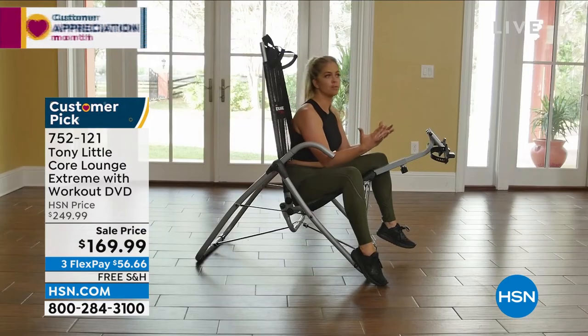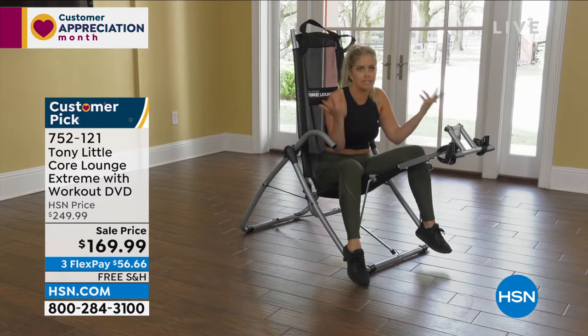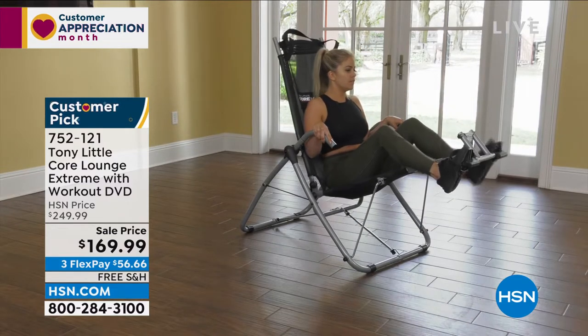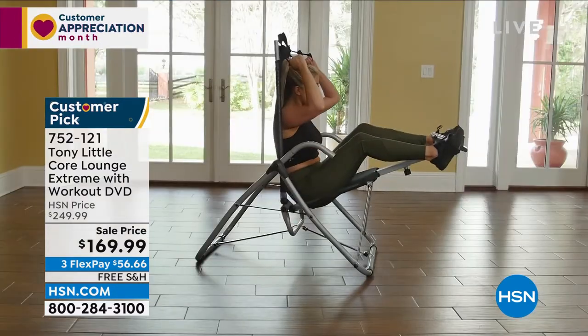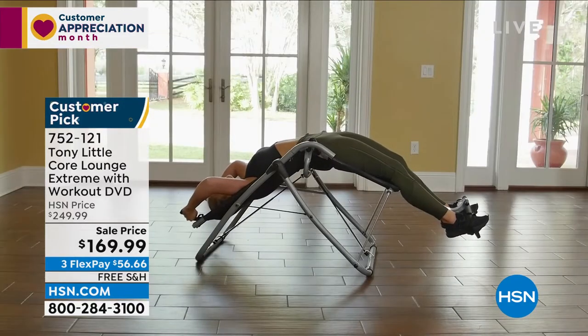So I'm in front of a computer at a desk all day. So what I like is that I could come home and put this in front of my television and do a full ab workout while I'm relaxing. It seems relaxing because it's so easy, and it gives me a full body workout. And I have a strong core, so I can do a full range of motion and pull myself up, and then do a stretch at the end and really stretch my back.